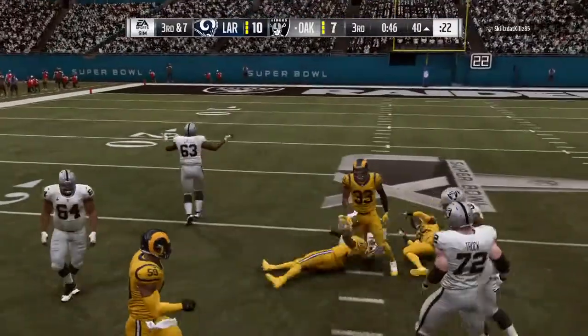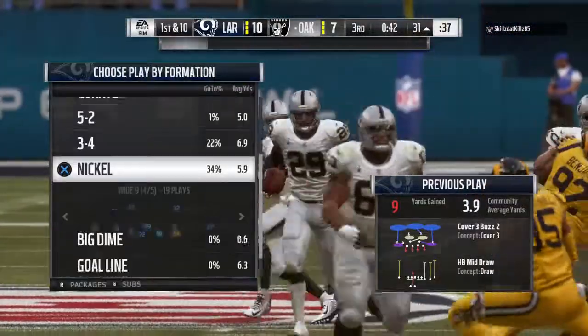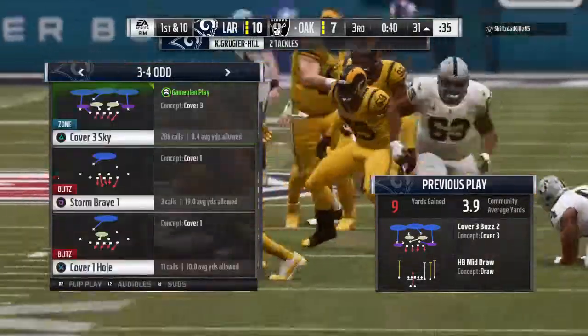big play. And he's going to get to the 31, enough for the first down. It's a 9-yard gain, and it keeps the drive moving.